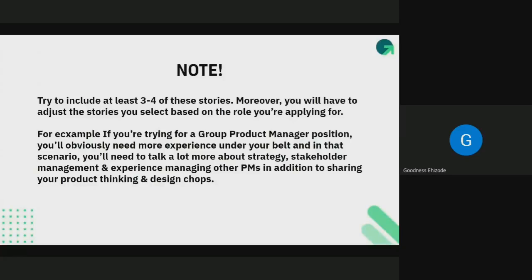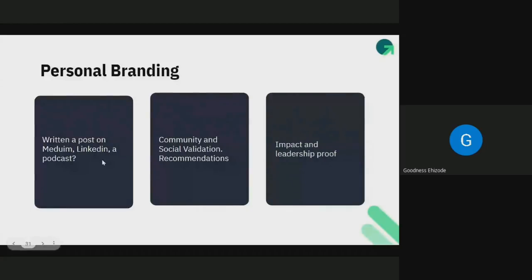Now it's on to sharing your product thinking and design chops. Next part, after you've done your introduction, you've done storytelling for 3 to 4 different products. I remember I mentioned if you don't have experience, have 3 to 4 hypothetical challenges. The next thing you want to do is talk about your personal brand.